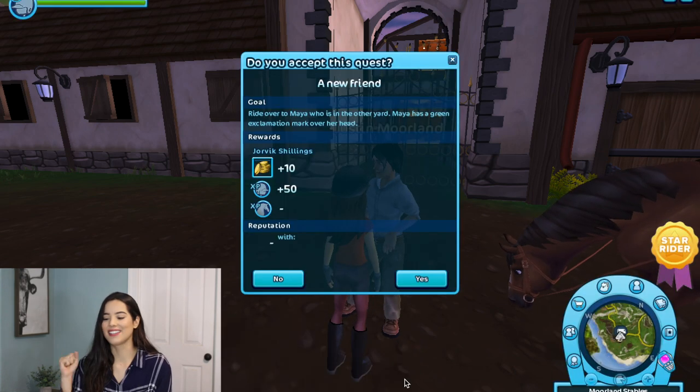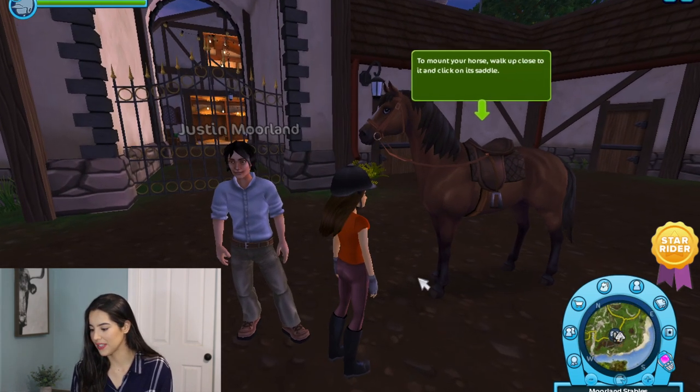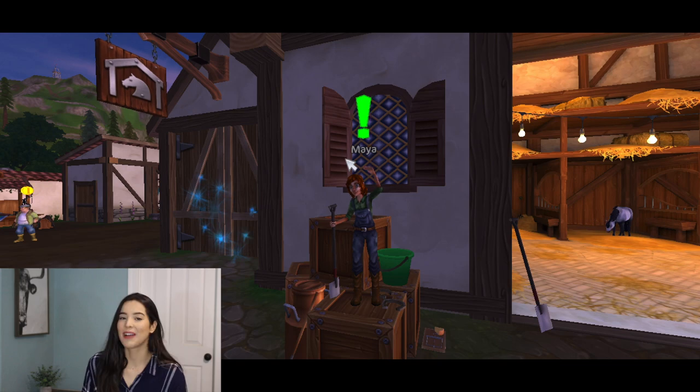Okay, I'm gonna get a chance to ride. Maya has a green exclamation mark over her head. Okay, so how do I get on my horse? To mount your horse, walk up close to it and click its saddle. Look at that barn! That's a pretty barn. Hi, Maya! Maya's waving at me.